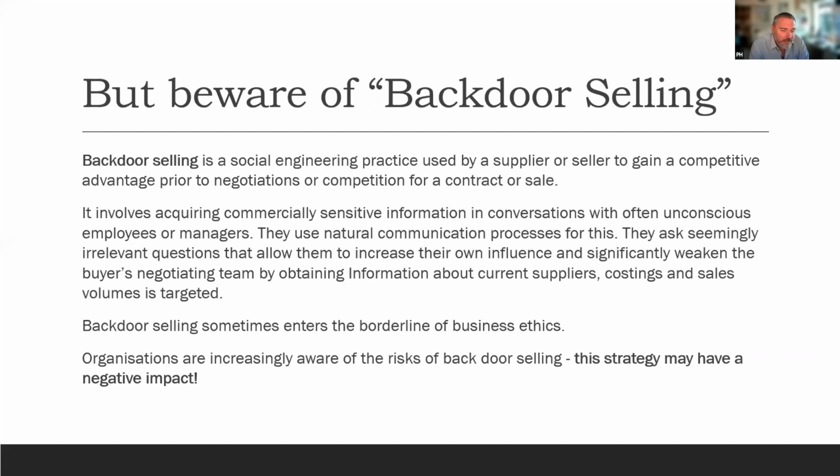Final-ish slide. Beware of backdoor selling. I'll just put this up. In one of my roles as a technical person, we actually were trained to deal with salespeople that were trying to find out information to undermine the company's position in terms of negotiations. So get information, but do it in an ethically appropriate manner.